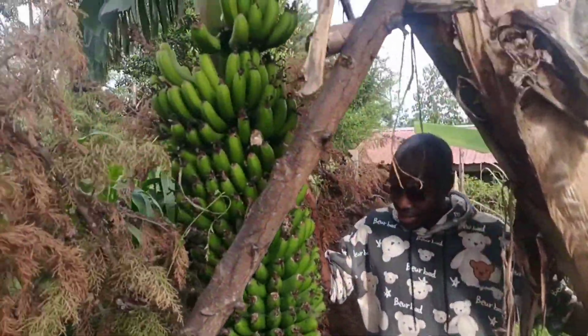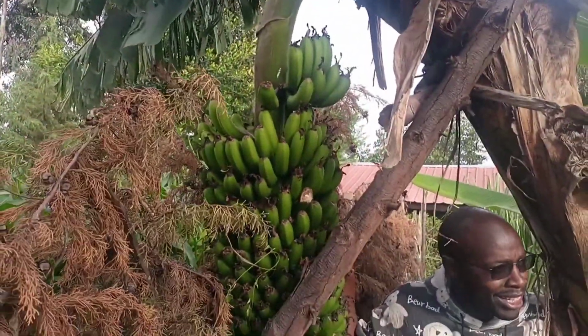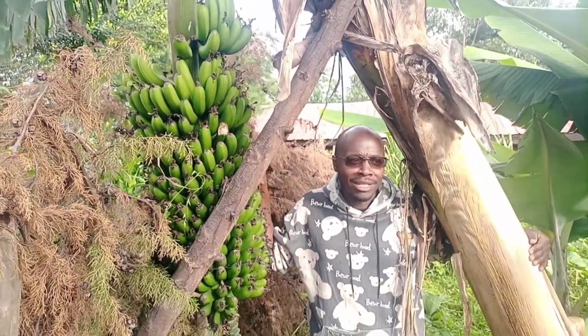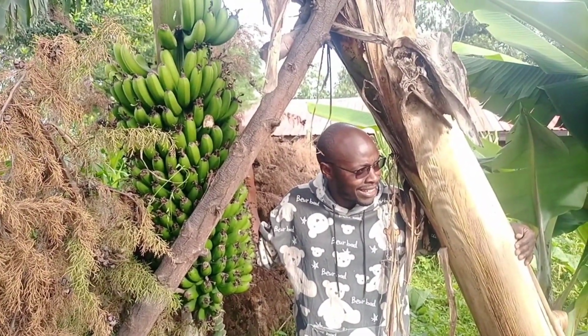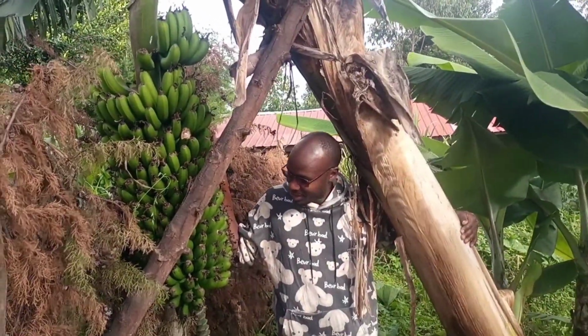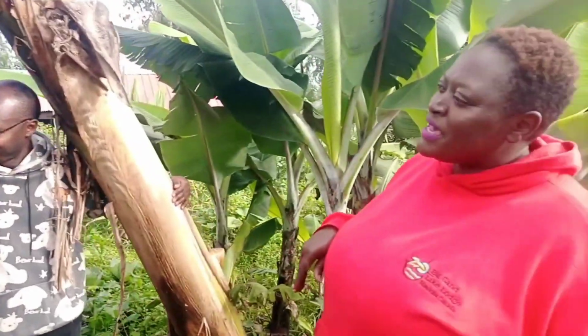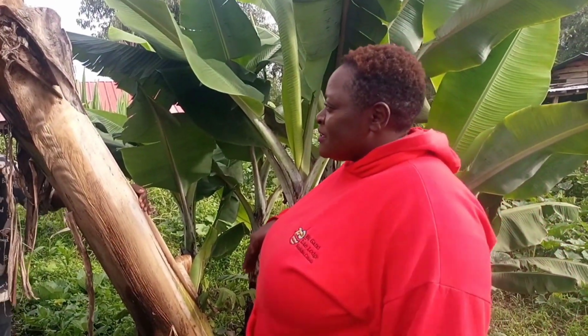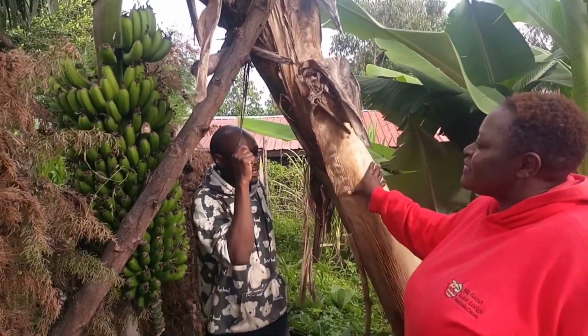So if I go to the market now, if I want to sell this one in the market, how much can I sell the banana for? Yeah, 1,200. This one is huge. 1,200. You're supposed to sell it at a bigger price. Yeah, I think so. So when I sell, maybe it will be the first one.